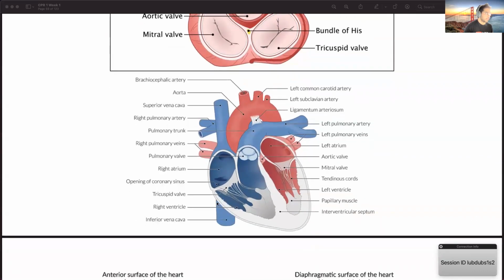Now, you guys definitely need to know your chordae tendineae, okay? So the chordae tendineae are going to be associated with your bicuspid and tricuspid. So if one valve is called bicuspid, how many chordae tendineae would we likely have? Two. And if you have three, right, for your valves, how many would you think you'd have on that side? Three. It's as simple as that.